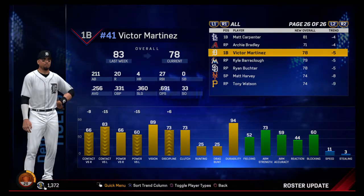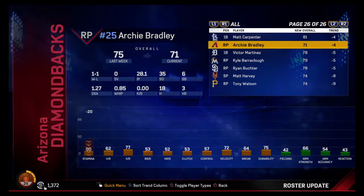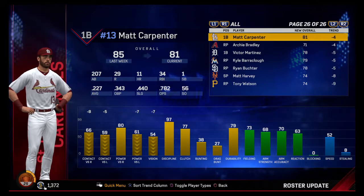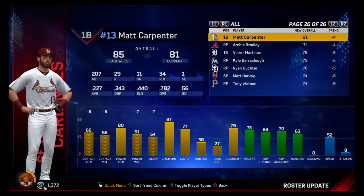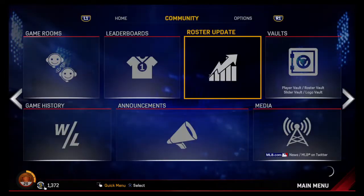He's probably not going to be tradable anymore either. Where he might actually be a person I now trade away if I try to do the Tigers, where his contact dropped so much. Then you have last notable name here, Matt Carpenter. His power went down 7, his vision went down 7, and his contact went down 8 and 5, making him more of a tradable character than anything.